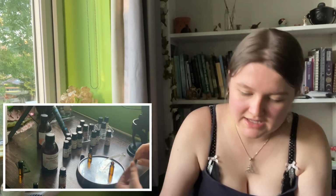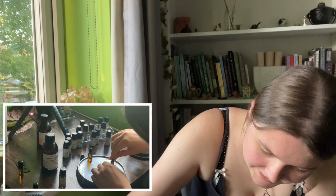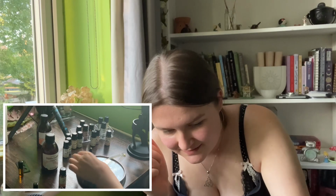That is great news. I can already tell I'm going to be using this jojoba oil a lot more than I've used my castor oil. It's supposed to be good for your nails, your skin, your hair. So I'm going to be seeing what I can use it for. So there we go, that one is for my friend. I'll let you know her reaction to it.